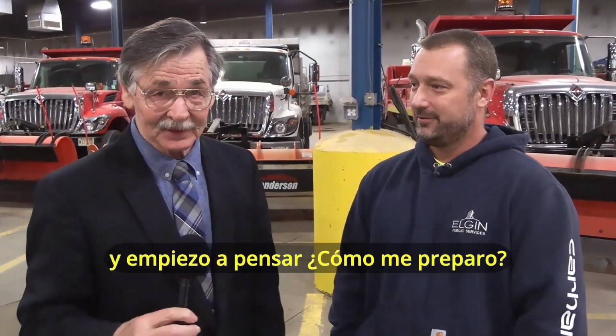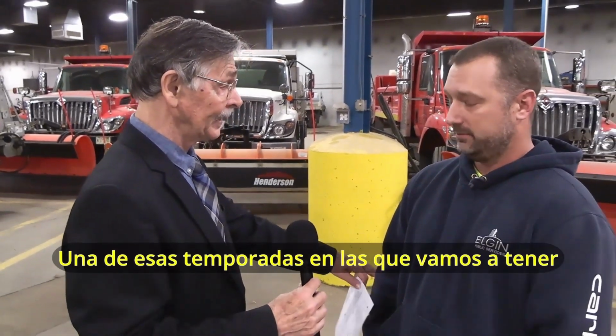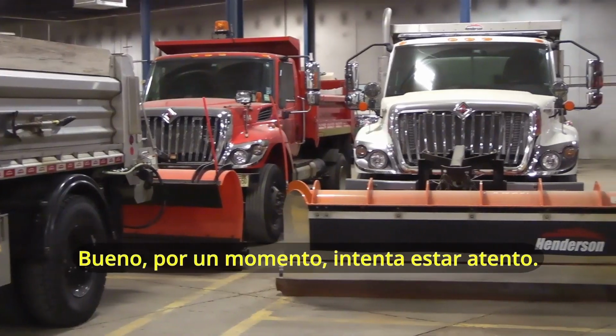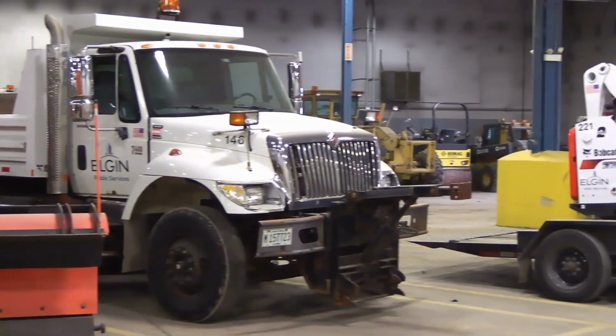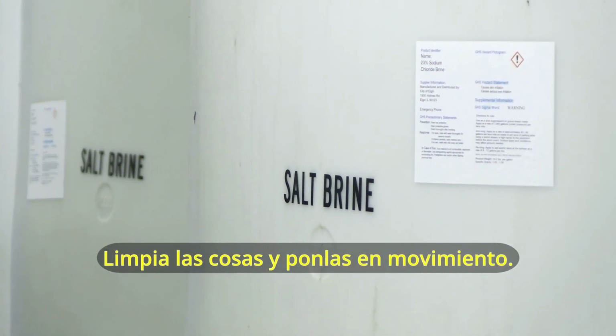Now, I'm the average citizen, and I start thinking, how do I prepare for one of these seasons where we're going to have 20 inches of snow or somewhere along the line? How do I prepare for the colder weather? Well, for one, try and watch for these big plows. And stay out of their way? Stay out of their way. They do go slower. They're trying to get things cleaned up and get things moving.